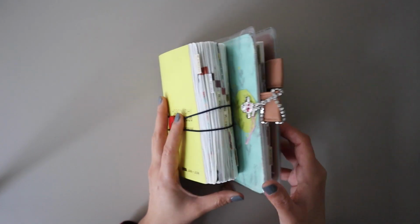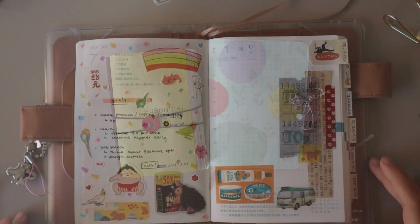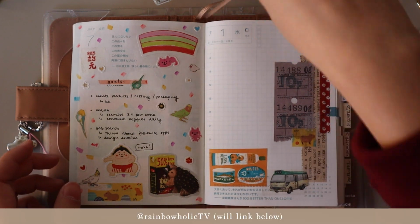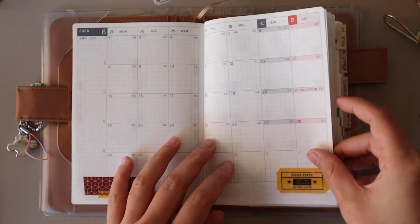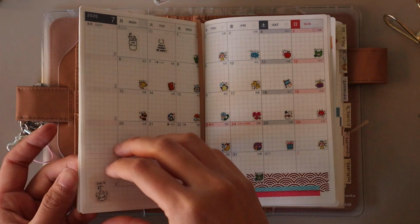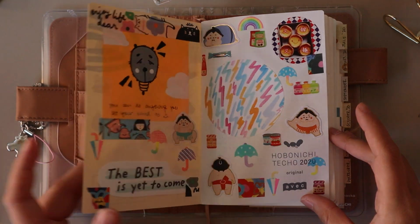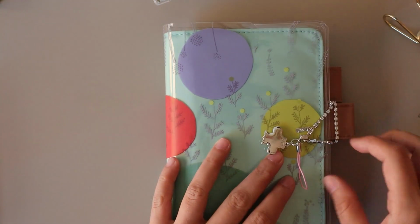They're filled with stickers. I'm super crazy about stickers, and this style of journaling is inspired by Kyla at Rainbowholic. In real life, I'm a pretty organized person, so my journals are my outlet to be messy and just stick shit everywhere.